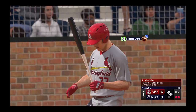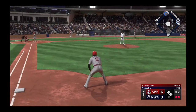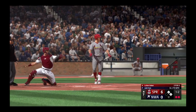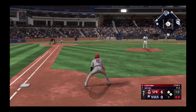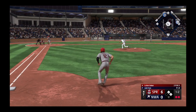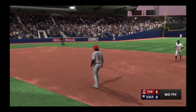Nice line drive to the pull side. Met it out front, but just stayed through it nice enough and ripped it into the outfield. Wait for your pitch. Two on, two outs. Way inside, gets out of the way. Kicks and fires. Swing and a ball lifted left field. Pena makes the catch, and that'll do it.